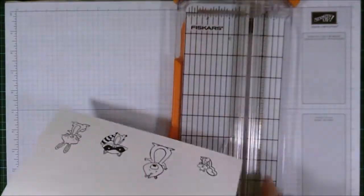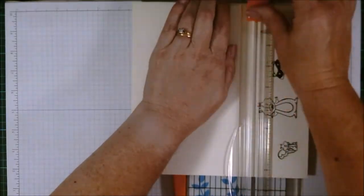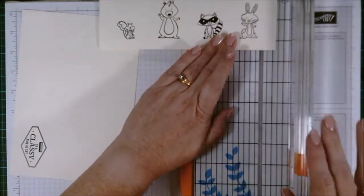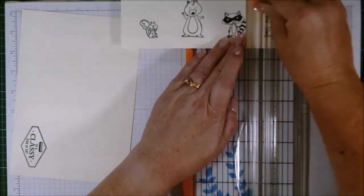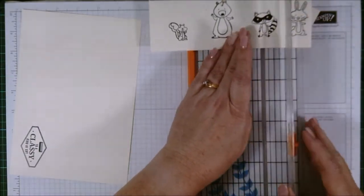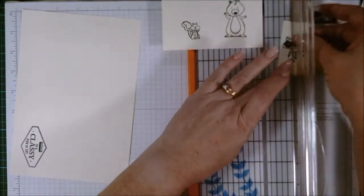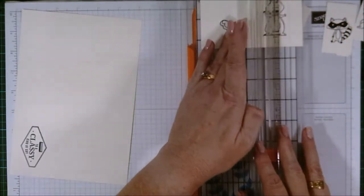Okay, I'm back. Sorry about that. I still had my paper trimmer down in the lounge room from when I was making the invitations. So now what I have to do is trim around all of our little characters, and I'm just putting about 1/8 of an inch around the outside of each image as a small border. And I'm lucky with this trimmer, it's actually got a wire guide, so I can see how far away from the image I'm actually trimming.